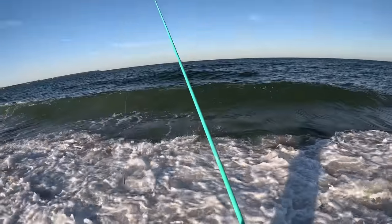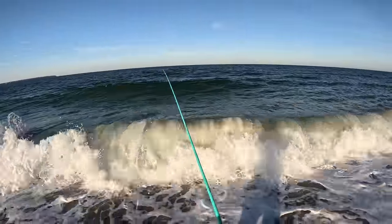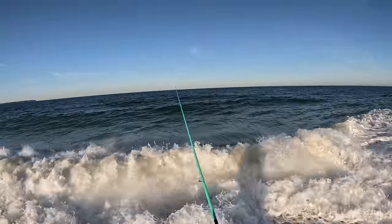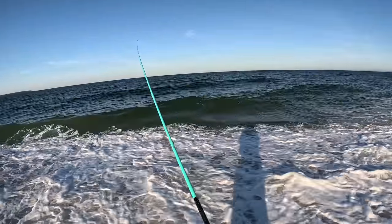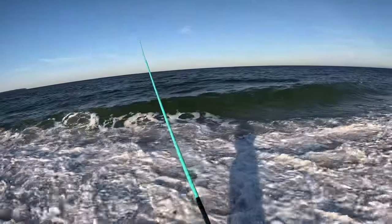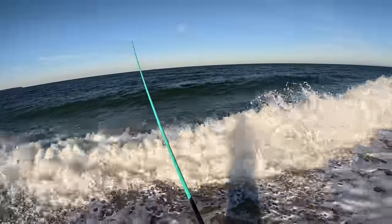Okay, we'll do one more here. Yeah, so this will be the fifth one, and then I got one more after this, and I had one other on briefly. So, not a spectacular bite, but hey, I'll take it anytime, especially this year.